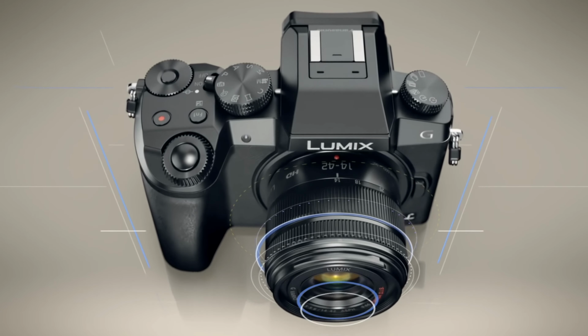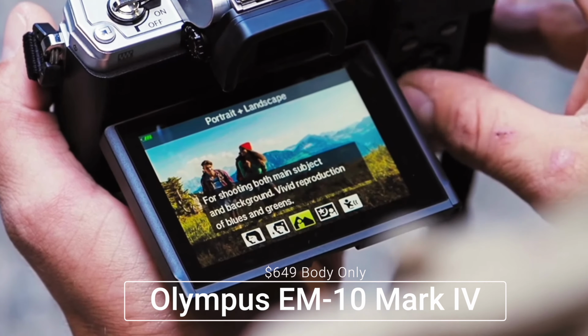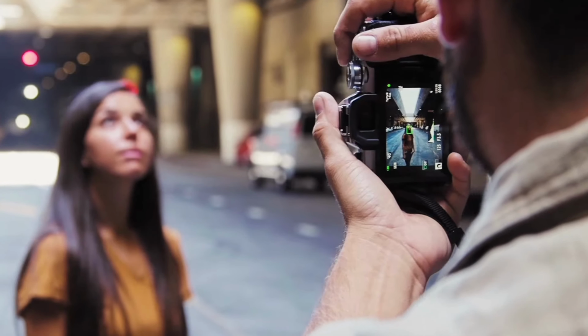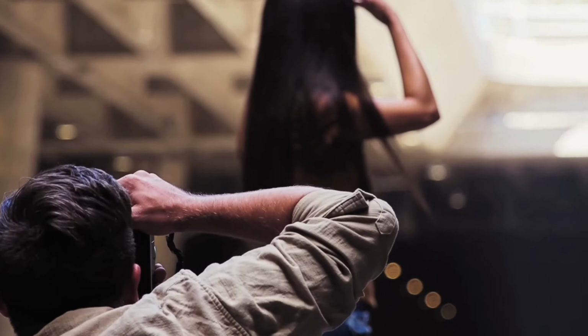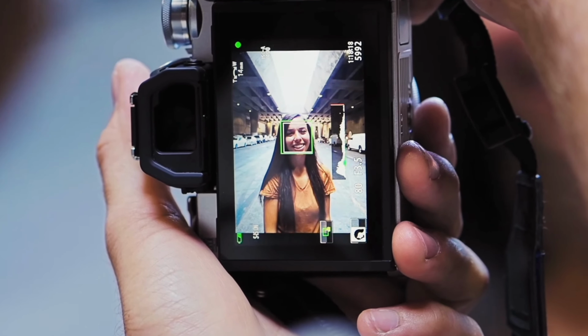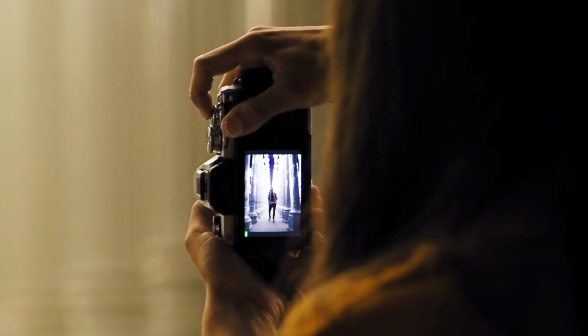Up next, can we go up in price a little bit, y'all? Can we get to like $649? If we can pull that off, I would take a look at the Olympus EM10 Mark IV, $649 for body only. I like this camera because of the in-body image stabilization, 20 megapixel micro four thirds sensor, which is really nice. 4.5 frames per second, decent speed, 121 contrast detect autofocus points, flip down touch screen, which is not so great, but overall really great body, beautiful sensor, puts out really nice photos.